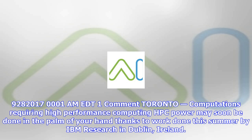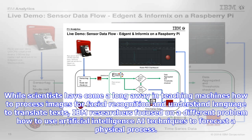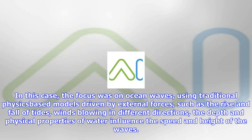Computations requiring high-performance computing (HPC) power may soon be done in the palm of your hand thanks to work done this summer by IBM Research in Dublin, Ireland. While scientists have come a long way in teaching machines how to process images for facial recognition and understand language to translate texts, IBM researchers focused on a different problem: how to use artificial intelligence (AI) techniques to forecast a physical process. In this case, the focus was on ocean waves, using traditional physics-based models driven by external forces, such as the rise and fall of tides and winds blowing in different directions.